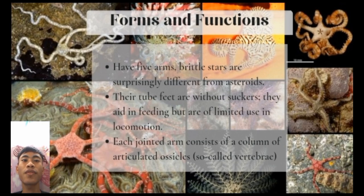And each joint in the arms consists of a column of articulated ossicles, so-called vertebrae. Connected siya by muscles and covered by plates. Locomotion is by arm movement. Ang arms nila are moved forward in pairs and are placed against the substratum, while one or another is extended forward or trailed behind, and the animal is pulled or pushed along in a jerky fashion.